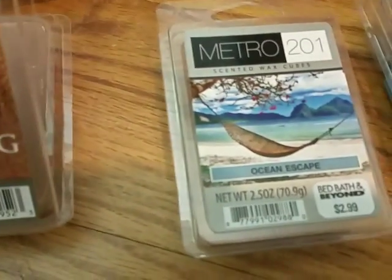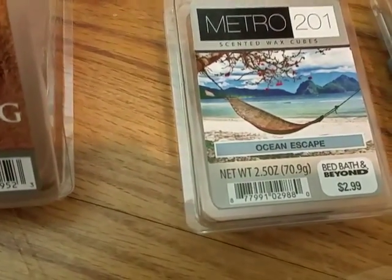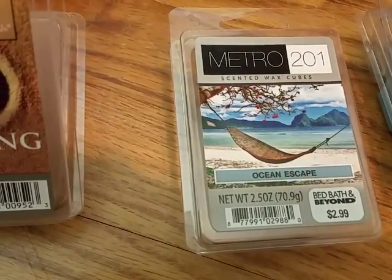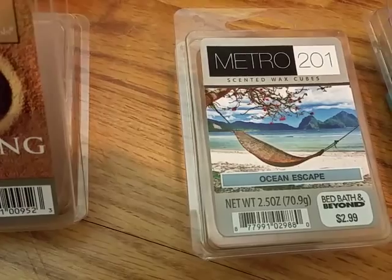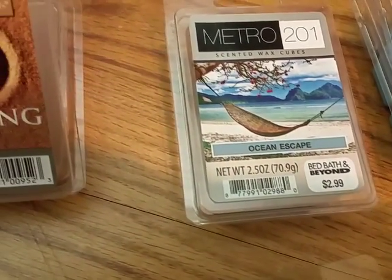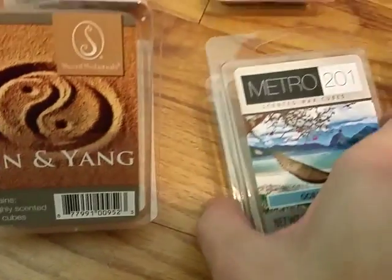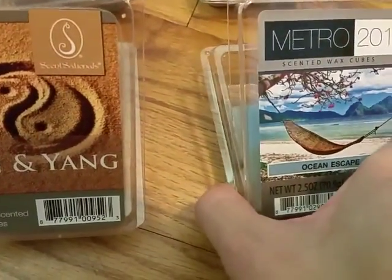Next we have Metro 201 Ocean Escape. Metro 201 is actually made by Sensationals. I believe, however, that the Metro 201 line has been discontinued. I got this at Bed Bath & Beyond. This one is an interesting, different scent. Ocean Escape.